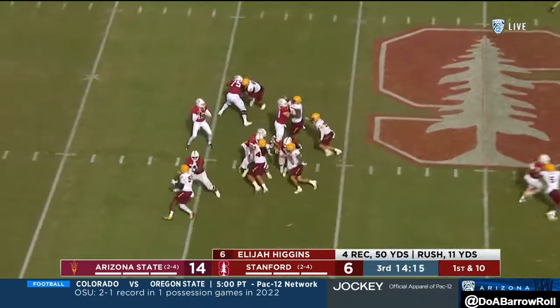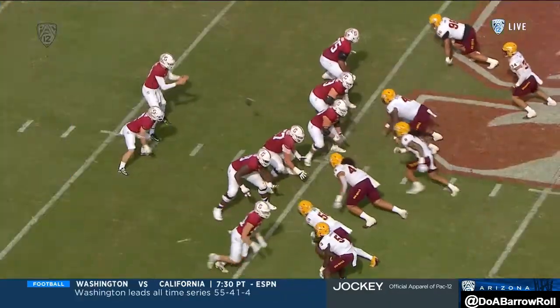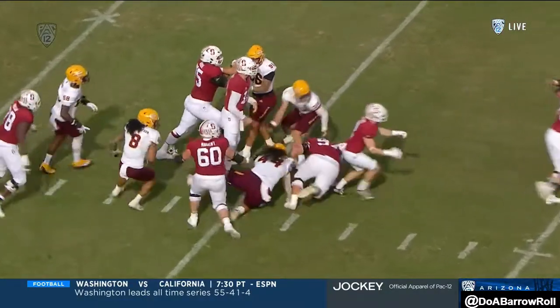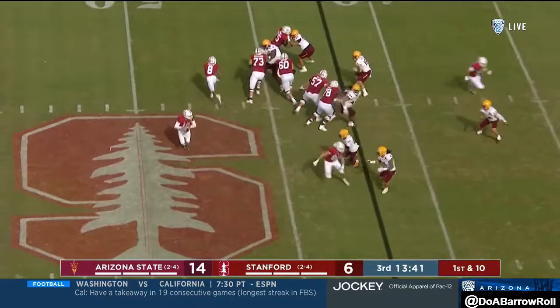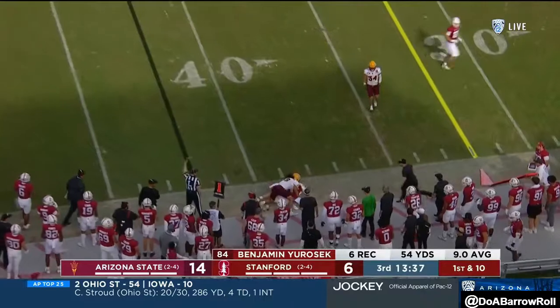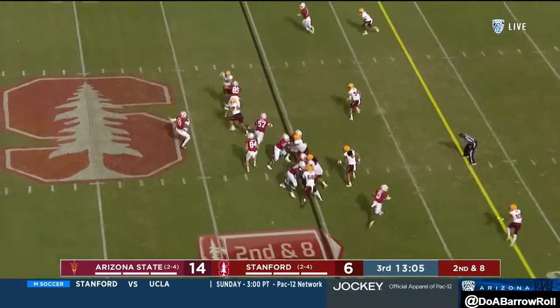McKee facing a blitz. It's picked up. Behind it, Jurasic to move. Watch this little blitz pickup from Filkins. 54 yards for Jurasic to lead the way in the passing game for Stanford. McKee to the 40. Nose tackle, at least physically, but maybe throwing over the top of him.